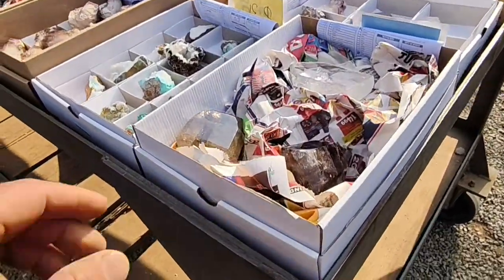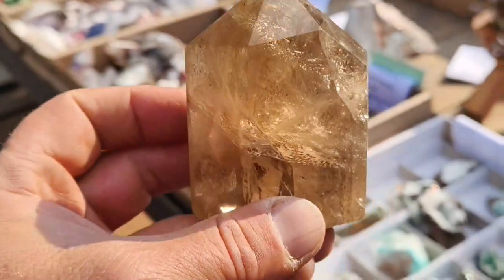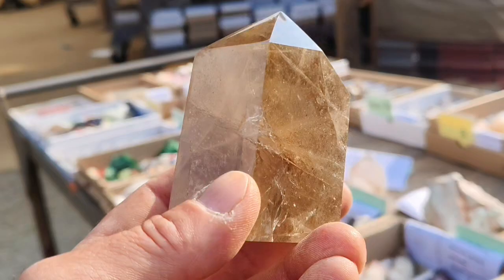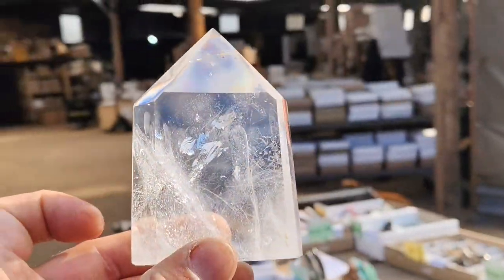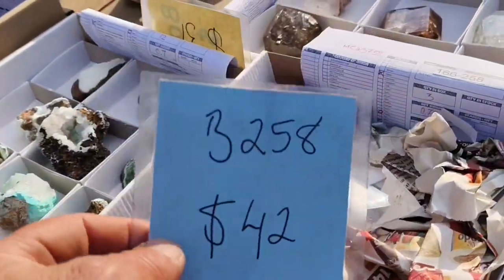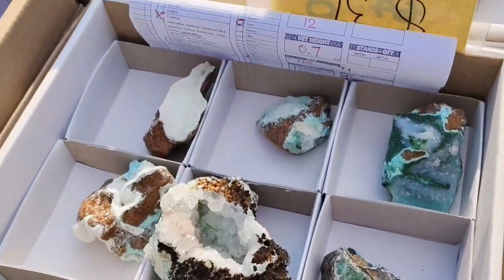Let's focus on some points. You know, in the sun they all look citrine, but it's just the smoky. Calm yourselves. That's a beauty though. These are rated as very good to A grade. This is a very nice dark smoky one with lots of nice veils. And tempered by a nice prism of clean quartz. These three are going to cost $42. That's flat $258.